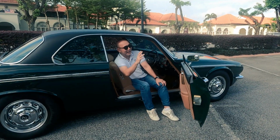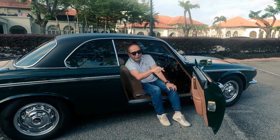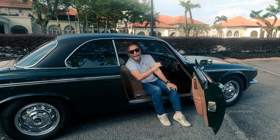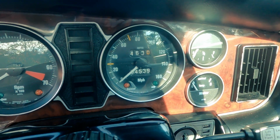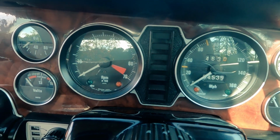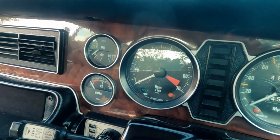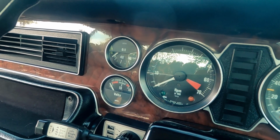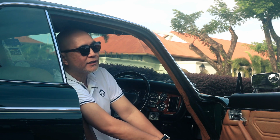So that's how you feel, and I love it. And you know, the top speed for this V12 car is 241 kilometers an hour, for the 70s. And it's better than the top mark for the BMW and Mercedes sports cars at that time. At that time, Mercedes and BMW were around 220. This is 240 kilometers an hour.